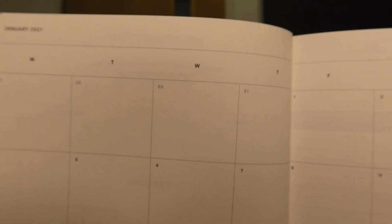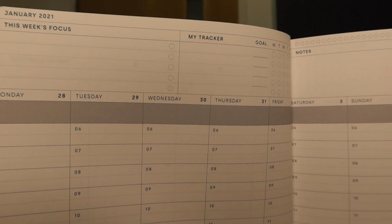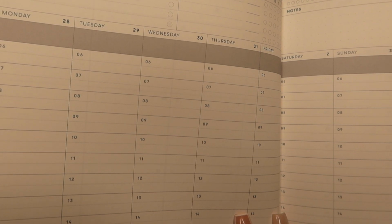The fact that they got it in there, I love it. It's got a regular calendar in there so you can write it down. It's got a month view so you can write it down in that way. It also shows you at the top this week's focus, which I think is really good. Personally, I'm not sure if I'm a fan of how the weeks are laid out, especially since the planner is so big, but I do like the way that you can set your goals each month.